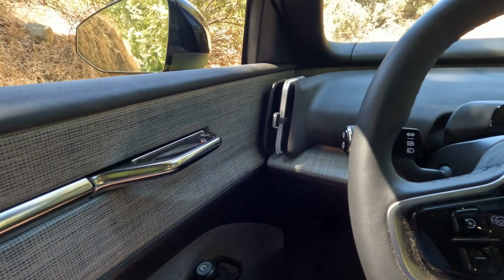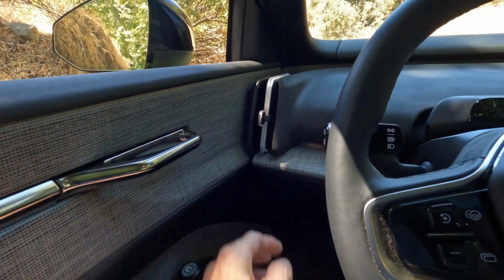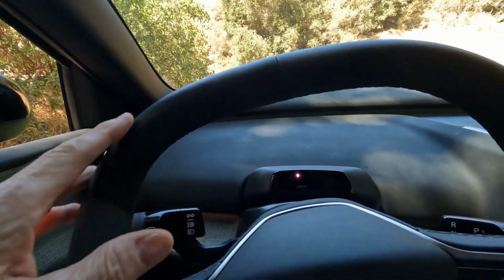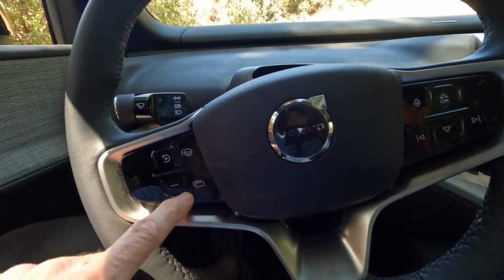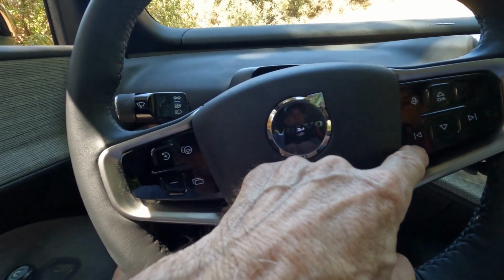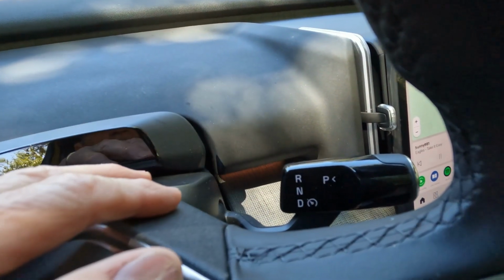So there are some cool design touches. I really like these door handles here, the way these vents have been designed. The wheel is both squared off at the top and here at the bottom. And these are those basic controls that you have right here, and you've got some volume control here as well. You get a couple of stalks. These are the wipers, and then on this side you've got your shifter.